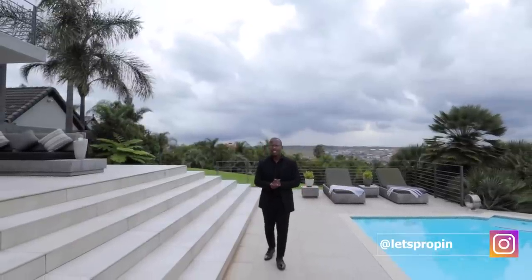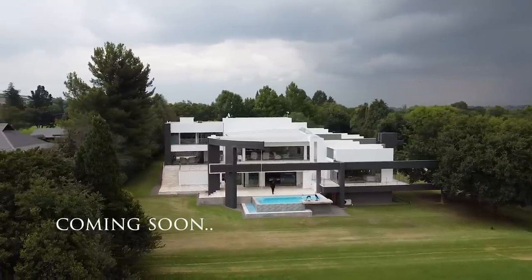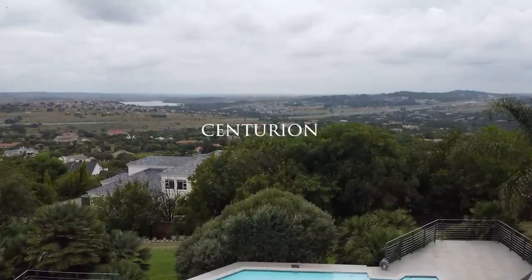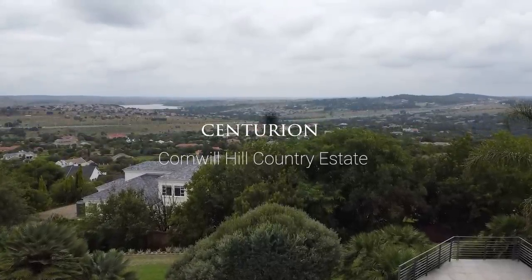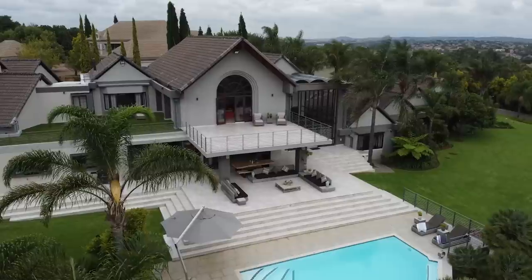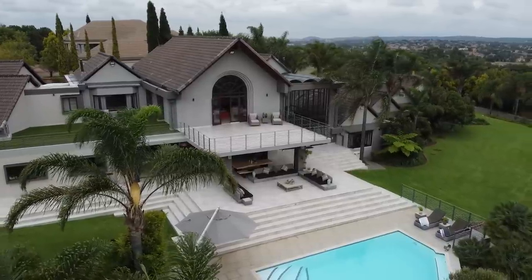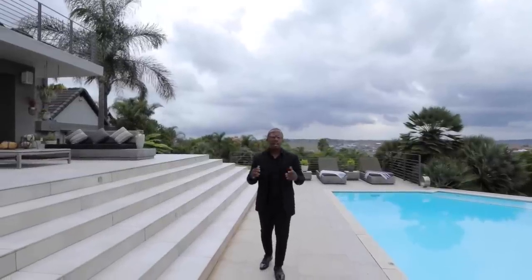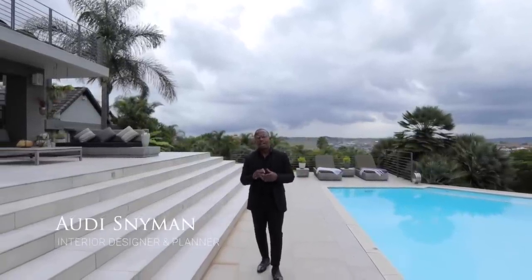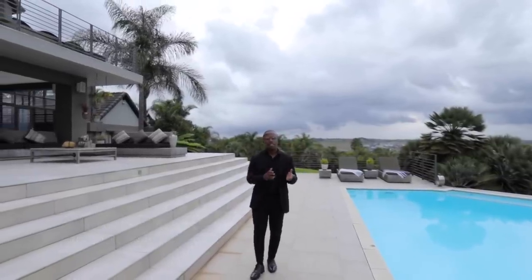What we do on this channel is explore and showcase some of the most beautiful homes in and around South Africa. Today we are in Centurion, an area in Gauteng just between Pretoria and Midrand, in the exclusive Cornwall Hill Country Estate, looking at this five-bedroom elegant home. This home was recently refurbished and renovated by the award-winning interior designer Odi Sneeman, and you'll see how elegant, timeless and tasteful the interior is. So excited to share this home with you guys.